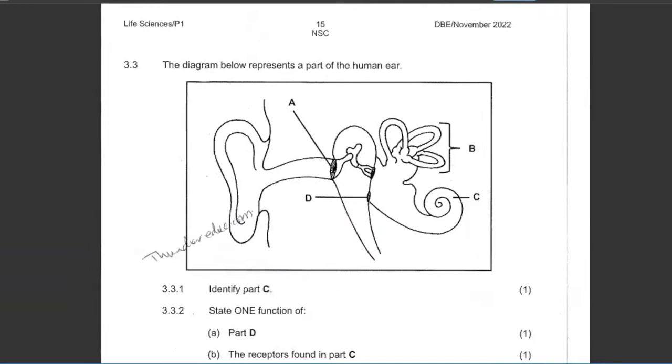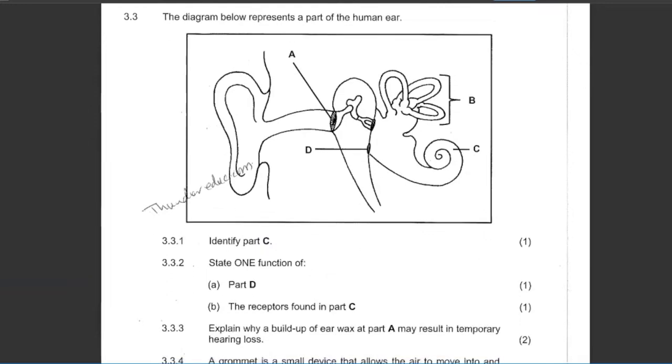The last question, second last, right? A is tympanic membrane, B is semicircular canal, C is cochlea, D is the oval round window. Identify C. C is the cochlea, you have said it. And then the function of D: this D absorbs excess pressure, or it releases excess pressure from the inner ear. They're saying the receptor C is the organ of Corti. Organ of Corti.